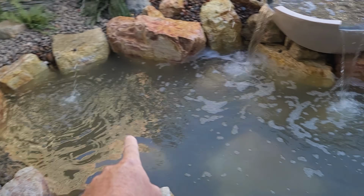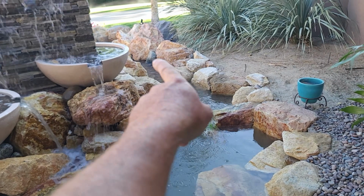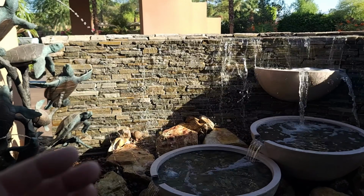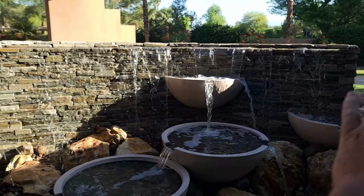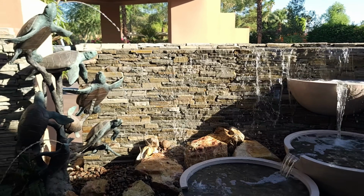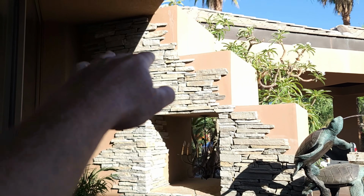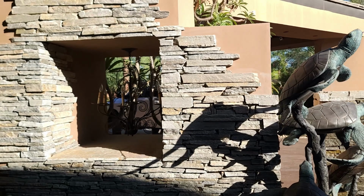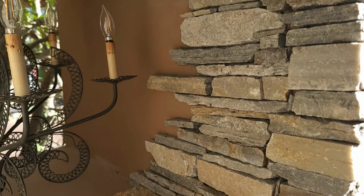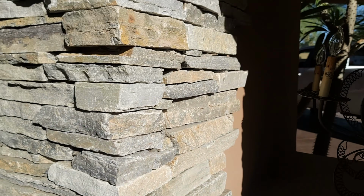There's jets that are constantly blowing water across this negative edge that creates the stream that comes down below. And one of the interesting things that we had to do was we had to bring continuation from this stacked slate wall into the house, and this is what we did. We went ahead and put fascia right up the top of this wall. So part of it goes in this side over here. Part of it goes in this side.